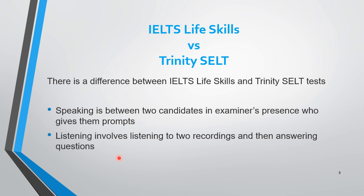Now the question is, which one should I do? If you are in the UK and you have an option to do the Trinity exam or any other awarding body's exam similar to Trinity, and you also have an option to choose IELTS, I would say that IELTS is a longer test, a bigger test. It means 18 minutes, 20 minutes and 22 minutes, whereas in the Trinity exam you have A1 for 6 minutes, A2 for 7 minutes and B1 for 10 minutes. So you can see the difference.